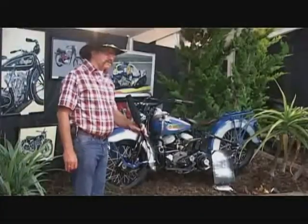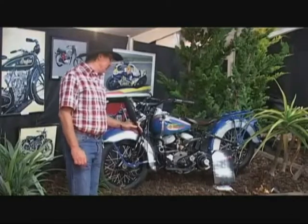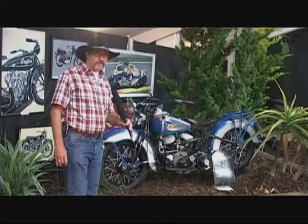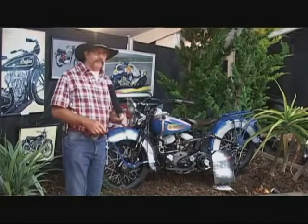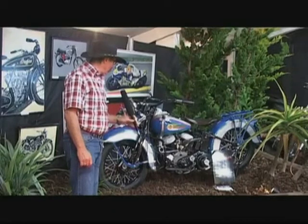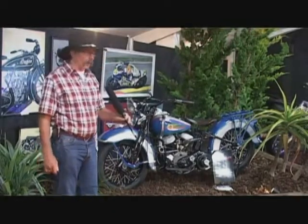This one here takes us back a wee bit to where it all began. This is a 1937 flathead 750 Harley. Harley first were introduced in 1903 and developed into the V-twin as we know commonly today. This 1937 model is a classic example of where Harley-Davidson came from.